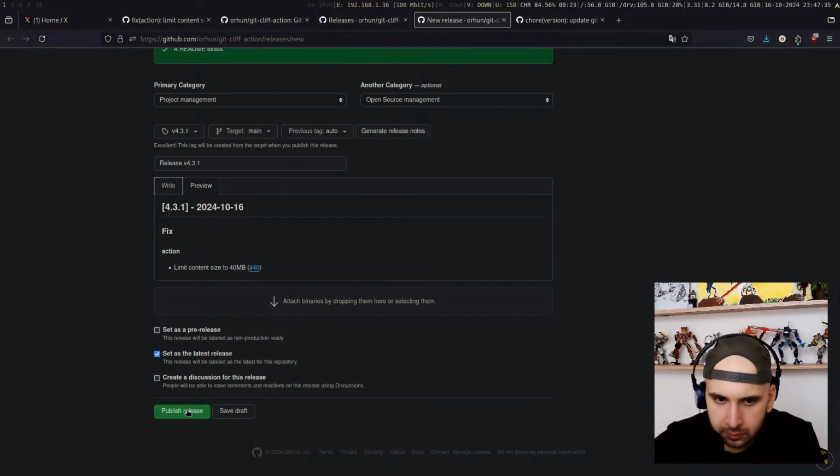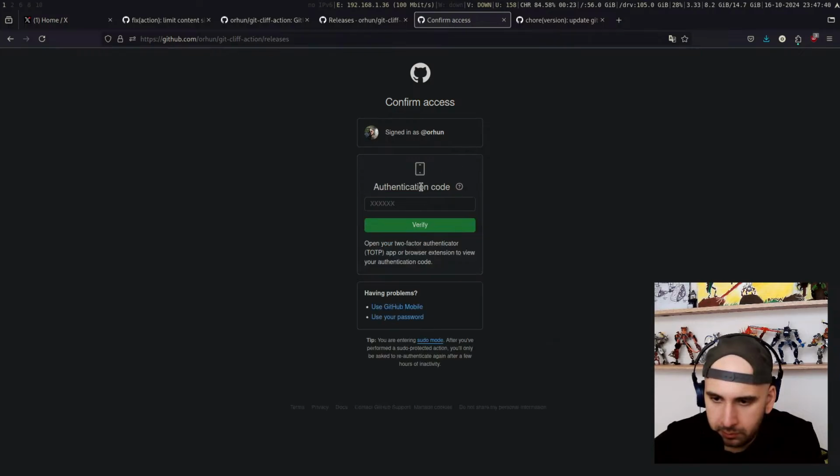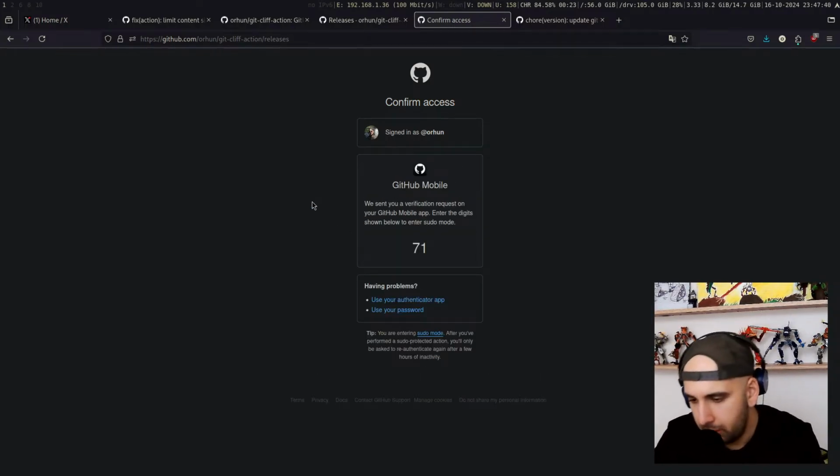Okay, no, actually GitHub Mobile. Let me use GitHub Mobile for authentication. It works. Let's see. Okay, it didn't. Guys, give me a second. I'm gonna come back to you. I don't wanna expose my whole life. Incorrect password. What do you mean?